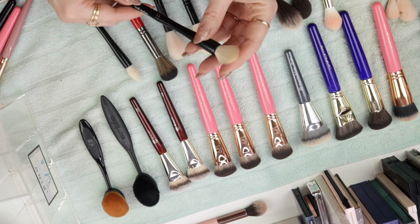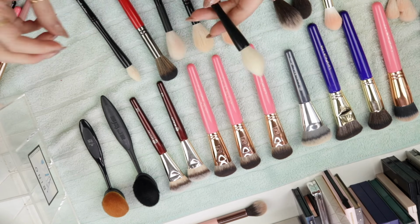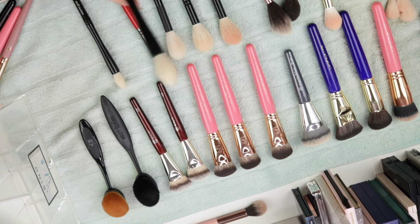Again, this is just not a brush that I reach for all the time, but I think I'm going to keep it around. Now that I am paring down my brushes, I wonder if I'm just going to see some of the ones I have a little bit more. I think I'm going to keep it. I'm going to set it up to the top.